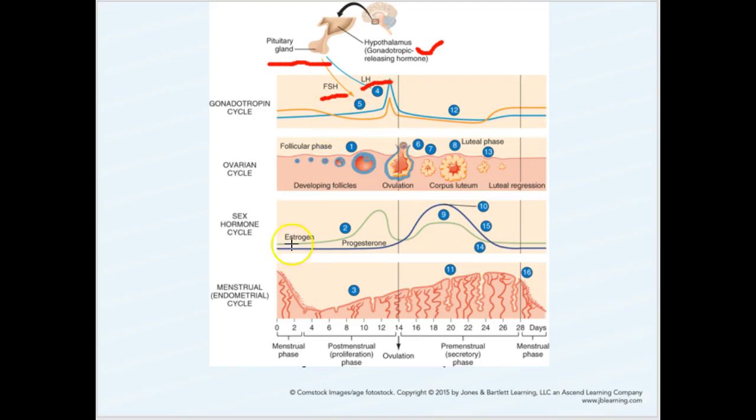If you look at the cycle, let's start by going over the ovarian cycle. All of these things are happening at the same time, so let's put it in reference. The developing follicle is the follicular phase, and this is the luteal phase. This is because this is when the follicle is developing, and this is when the corpus luteum is developing. You can see here the development of the follicle. It goes from primordial, which is the most basic, to what's called your secondary follicle. The secondary follicle is the maturity step right before ovulation.